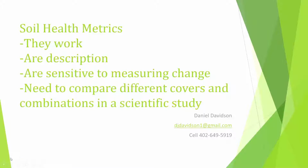In my last slide here, soil health metrics, they work. They're very descriptive. They are sensitive to change. And it seems that we need some work done on different covers and combinations in a scientific study, really applying these tools to see how different species and combinations really affect that soil engine.